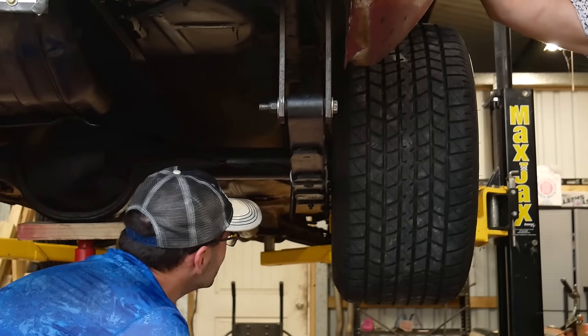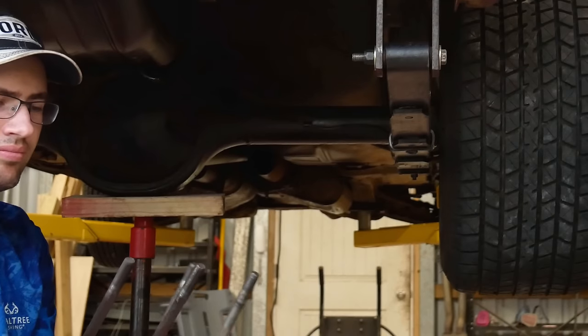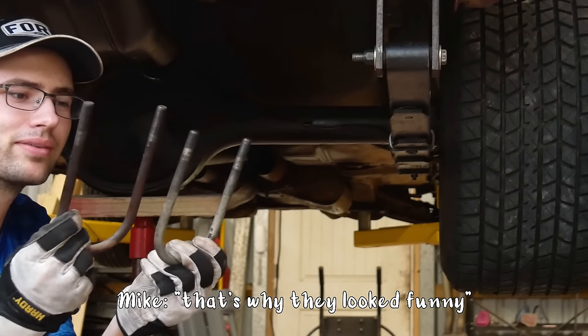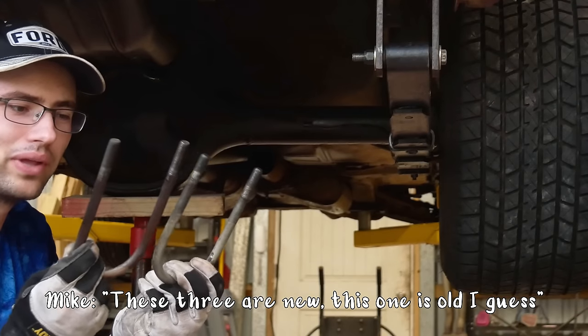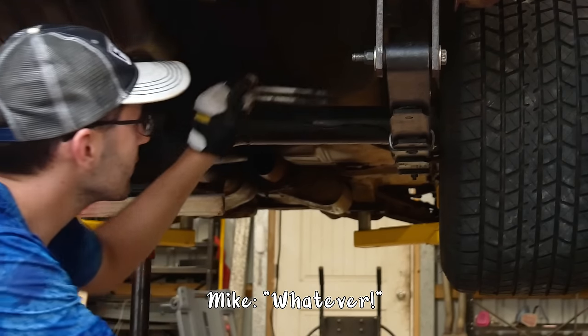And then it was only when I went to put the U-bolts back on that I noticed one of these bolts is different, that's why they looked funny. The other three are new, this one is old, I guess. One of them is longer than the other one. Don't worry about it.